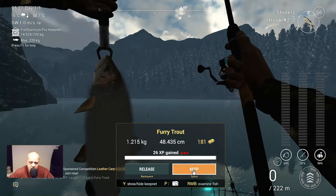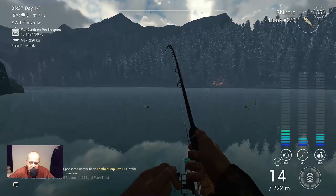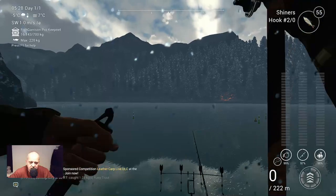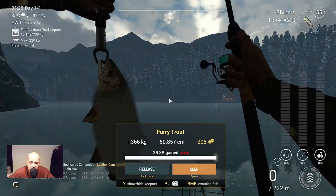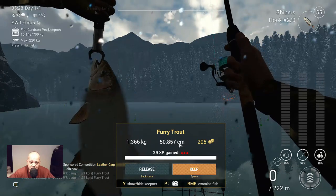Alright, we got another one, and the other rod is also beeping. So here we go. Let's hope this is also one. No, I think this is an antler again. Yeah, this is another furry trout, guys. So you saw, I already caught now 3 furry trouts.